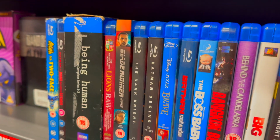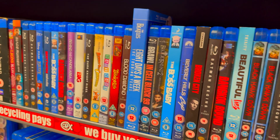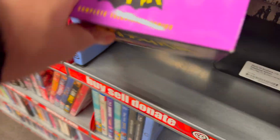Looking at the B section then, we've got some Boss Baby there, some Dark Knight, Batman, Big is there. Actually missed that, I didn't film that, I should have filmed that. The Boss Baby then again, Beverly Hills, you know, all regular stuff that we notice and whatnot.